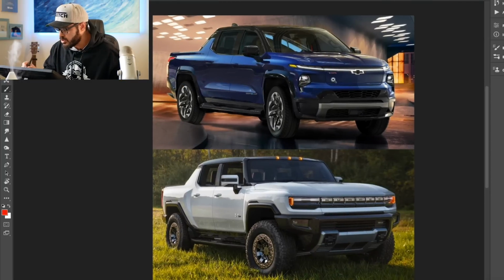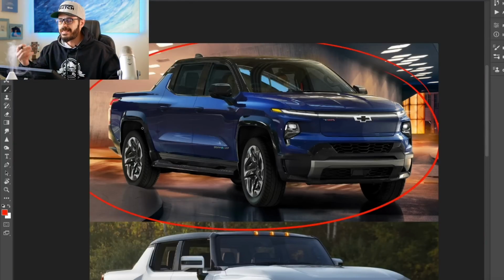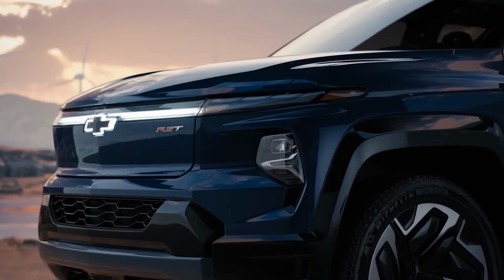Now let's jump into Photoshop here and let's have a look at these designs, because they are kind of similar, but at the same time they will appeal to two very different groups of drivers or truck drivers. I think let's start with the Silverado EV up here up top. It has a very stylized approach to the design. It's a lot more curvy and maybe a little more emotional than the Hummer EV.